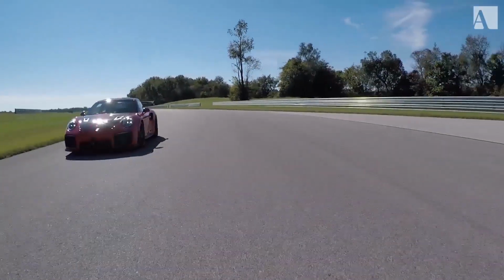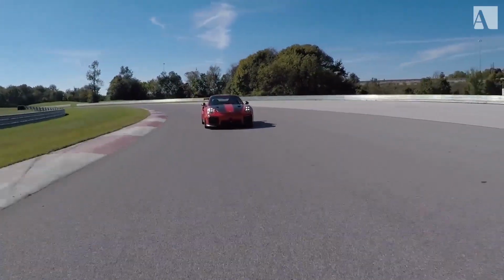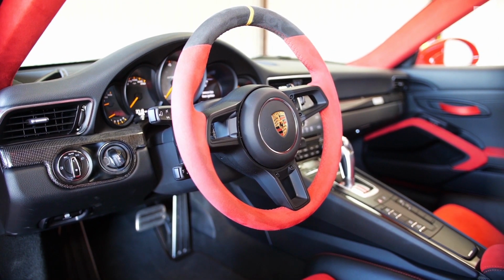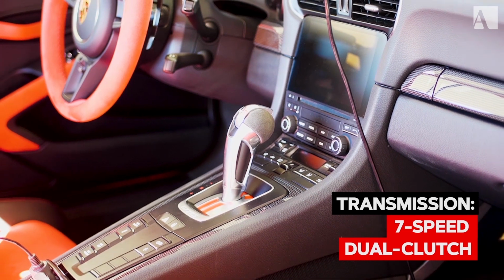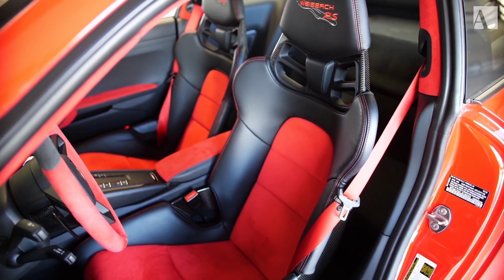Before we show you the on-track lap of the GT2 RS, I definitely want to talk about some of the differences between the RS and some other 911s. Being a red car, we've got some nice red accents. I think they look good. We've got the traditional left-hand ignition key placement on the Porsche. And also with the GT2 RS, you only get a PDK with these cars. There's no stick shift. It's just the way it is these days.